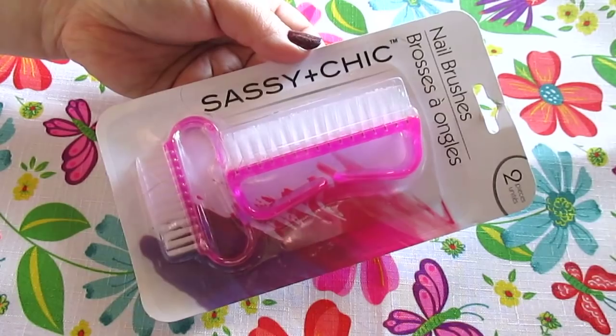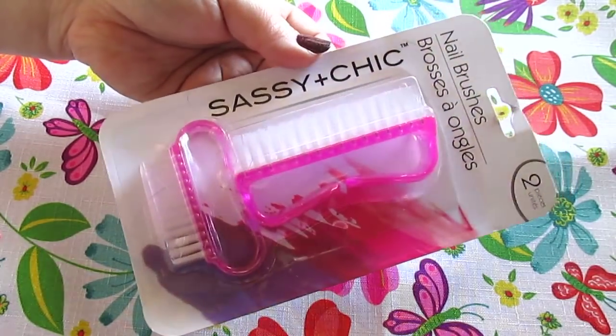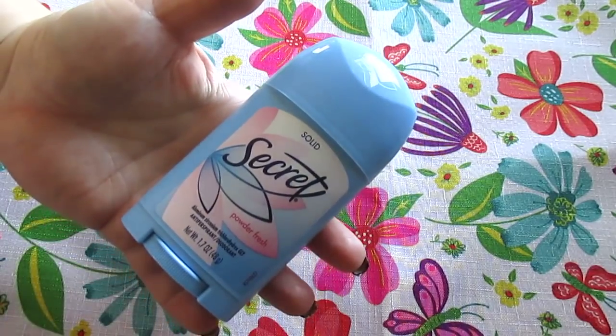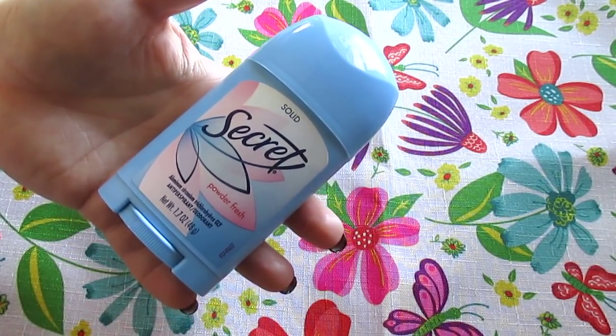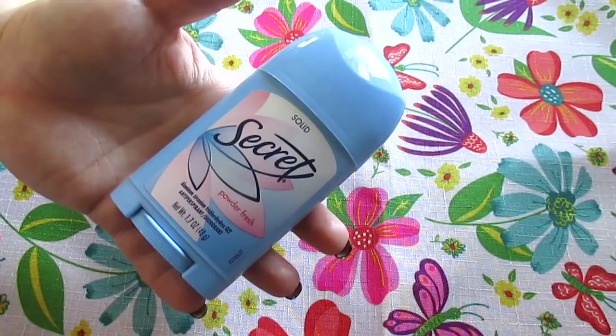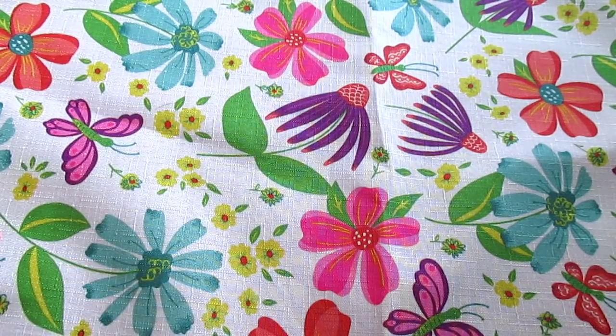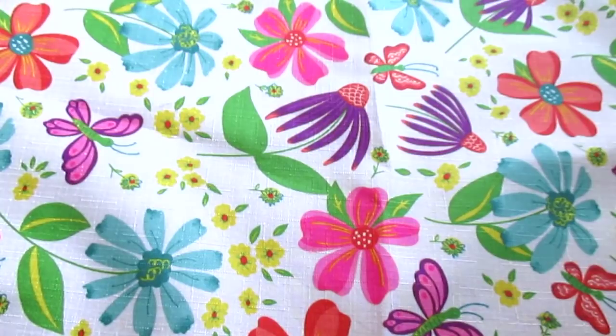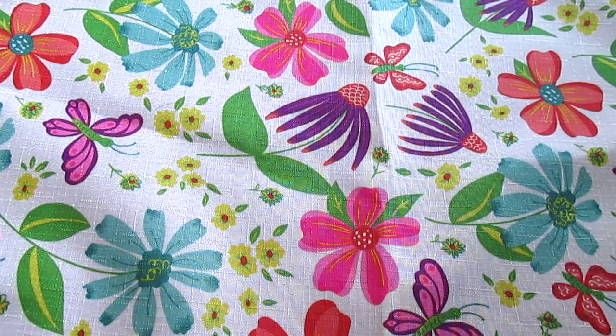Comes with 2 in there from Sassy and Chic. So grab that up. I got some Secret deodorant because it's name brand and I needed deodorant. I got a couple, well, first we'll just do the random stuff too. Hand sanitizer. I'm always needing hand sanitizers, so I grabbed that up.